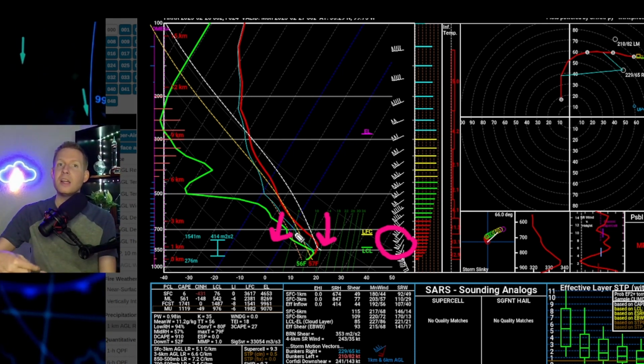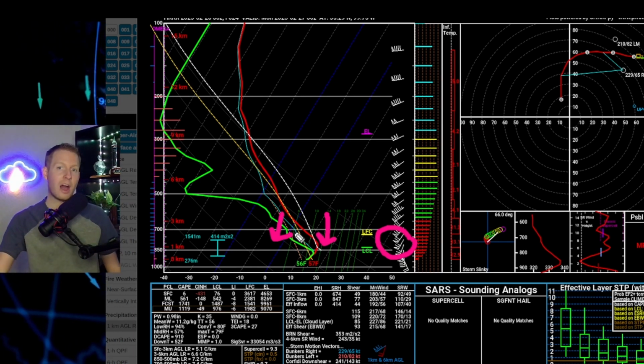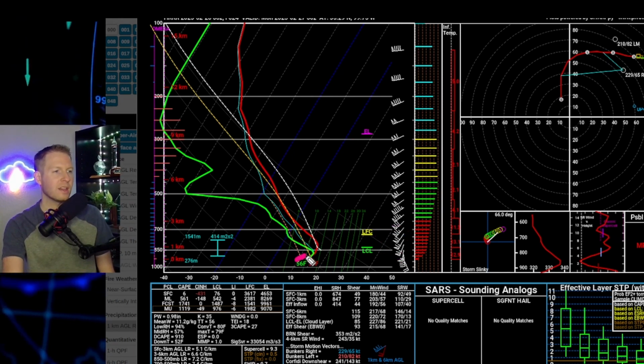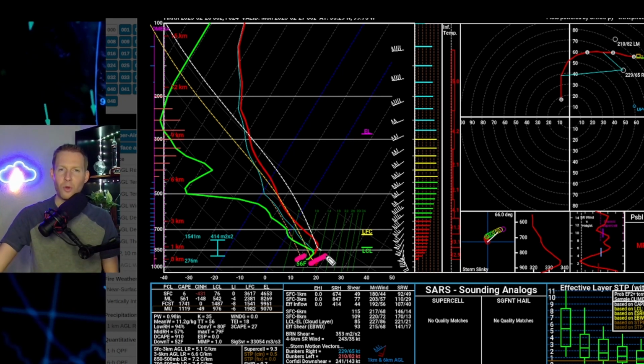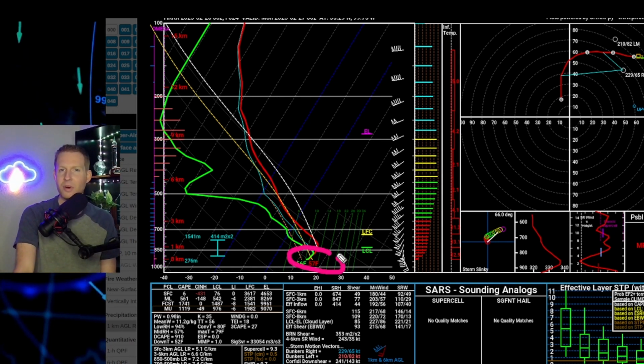Now, there's one limiting factor here. We have most of the ingredients needed for a severe weather outbreak. The one limiting factor is the instability. You see the green line and the red line going to the right with height. That is the temperature warming a little bit just off the ground here. This indicates that we have stability, some stable air at the surface.